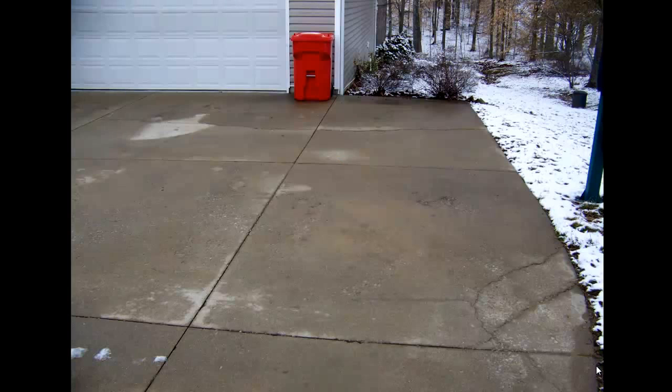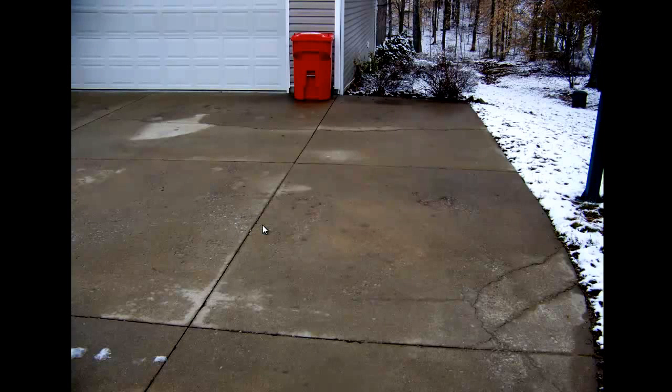As we get into the inspection, you can see we have some typical cracking, some settlement in the driveway, some flaking or spalling of the driveway surface. Some maintenance issues here that need to be taken care of. We'll want to seal these cracks up to prevent water entry. Water will enter, freeze, expand, and make these cracks worse.